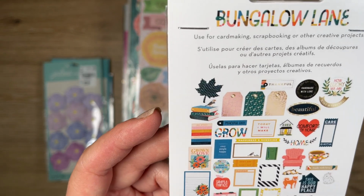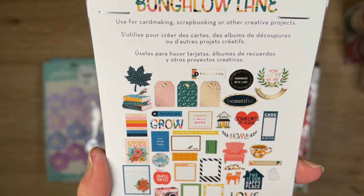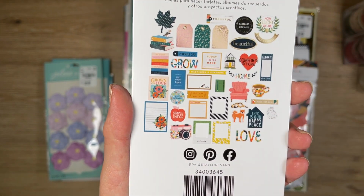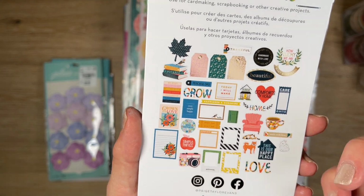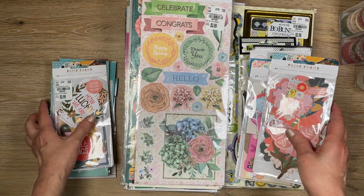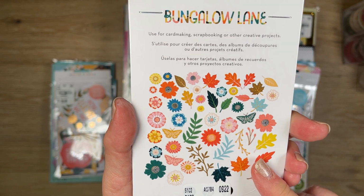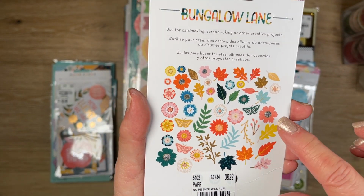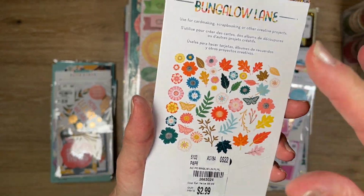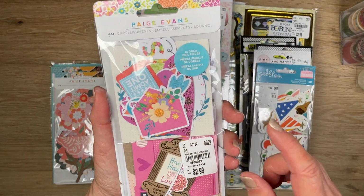Then I already have this, but I figured I'd pick it up because I really like her Paige Evans, and I love the chair, and I love the camera and some of these things. And so for $3, I figured I'd pick it up again, or maybe I will put it in a giveaway or whatever. And then also from Bungalow Lane, these I know I can use because the flowers don't come with too many, so that way I have more to embellish. I haven't even used the collection, but I know I love it.